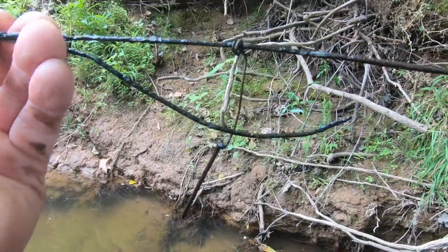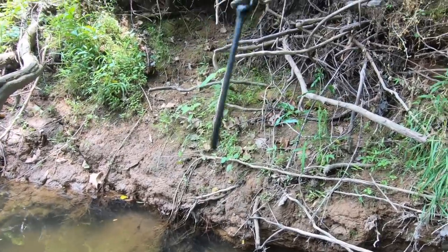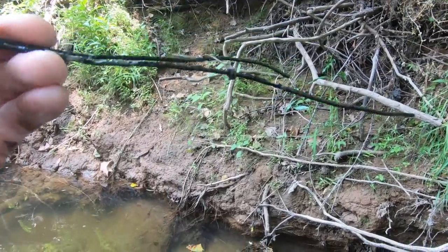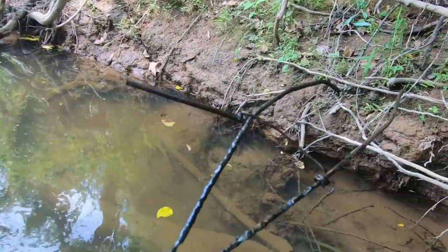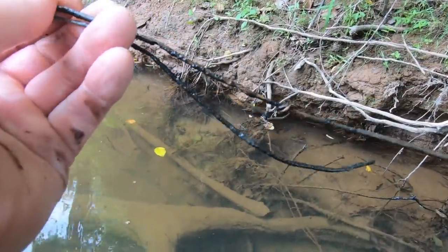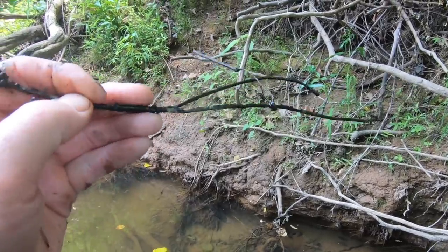But if you look in the middle, it's got a piece of copper wire wrapped around it and like a little pin or something hanging down. I have no idea what this could possibly be. Something to a telegraph, something to explosives. I have no idea. Looks almost like a cannon fuse, but I know that's not what it is. Huh. If anyone has any idea, please let me know because that's a mystery to me.